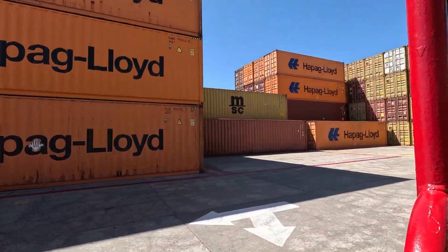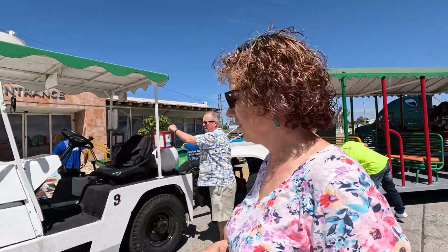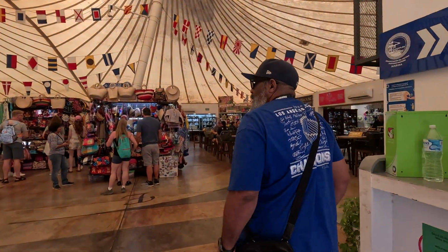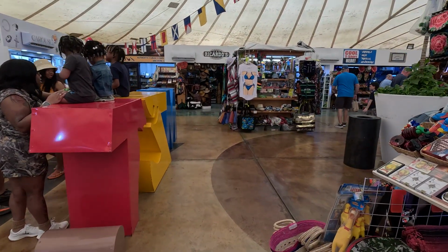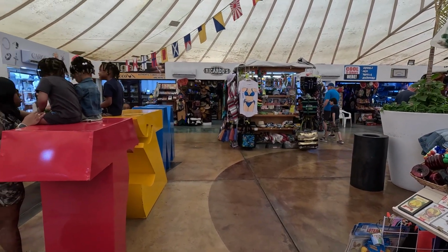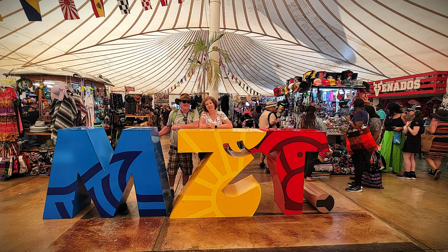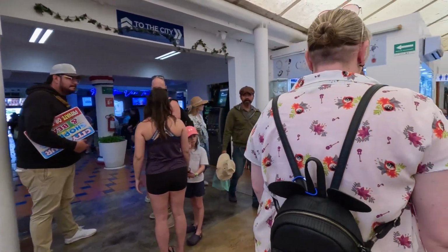Now this is a free tram that will take you to the cruise terminal where you're going to find those taxi cabs and a few vendors to shop at. You're not going to find a whole lot of souvenir stores on Stone Island. You might find a few people walking around selling some trinkets, but this area will be a major part of souvenir shopping unless you're heading over to Old Town or the Mazatlán after your visit to Stone Island. So take advantage of it.